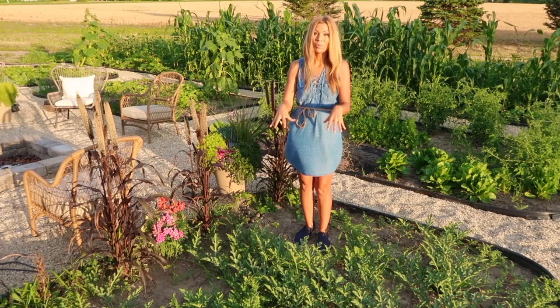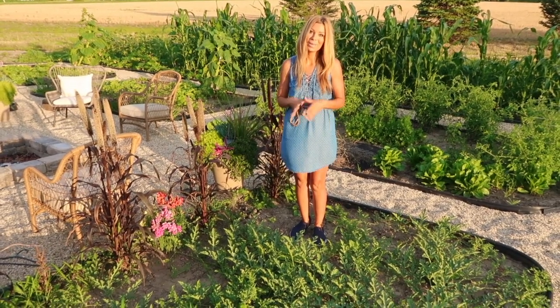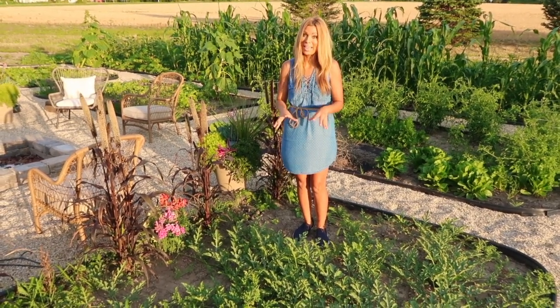Right here is my small little watermelon patch, and I wanted to show these because these were seeded and grown by my dad, Farmer Wayne.